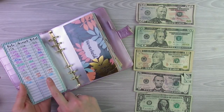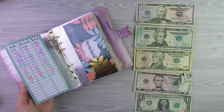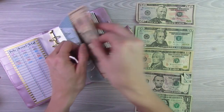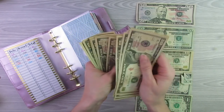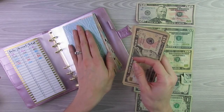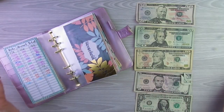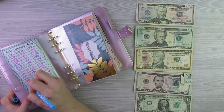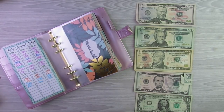Gifts. So we were at $170 last Friday. I did take $40 out to buy some Valentine's presents, so we should be at $130. And I just did that Wednesday. So 10, 20, 30, 40, 50, 60, 70, 80, 90, 100, 110, 120, 130, and then gifts gets 10. So that one will bump it back up to 140 for the week. I bought all the kids a little heart chocolate thing and then a little stuffed animal.